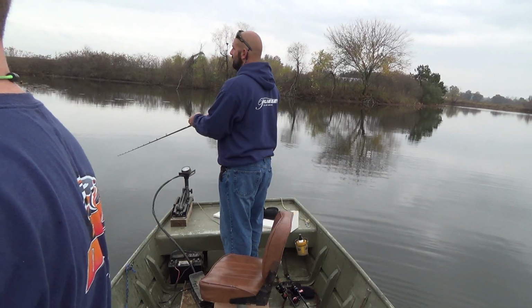But I still got to catch a fish on the drop shot, which so far I've caught a few nice bluegill on that drop shot and a big turtle, but no bass yet. So hopefully I can get a bass on the drop shot. I got that clacking crayfish and the popper. So hopefully I get back to you guys with some fish.